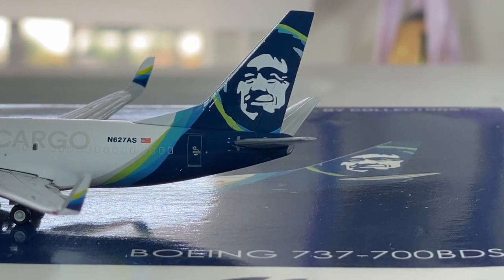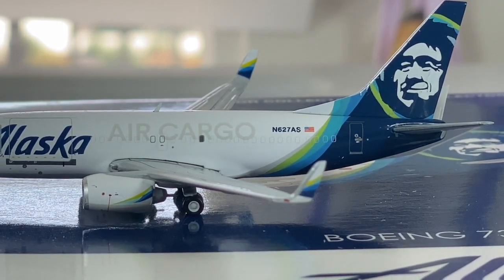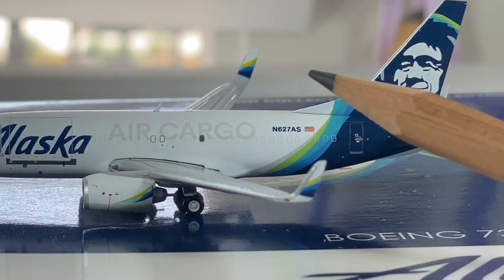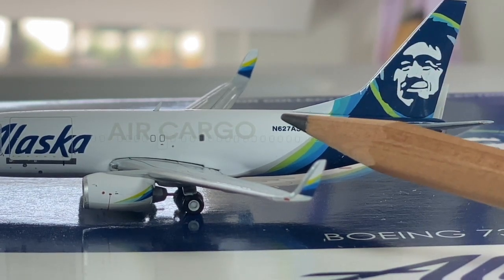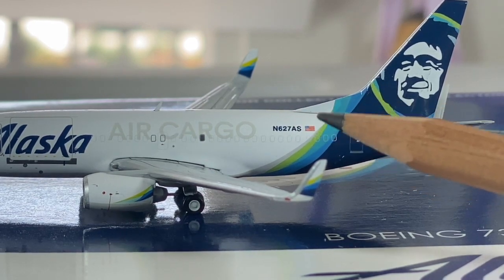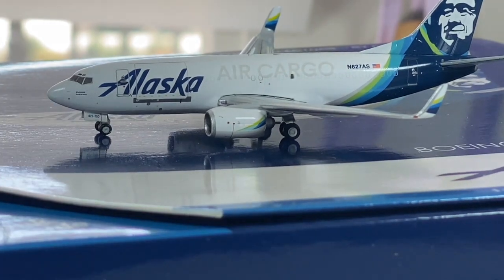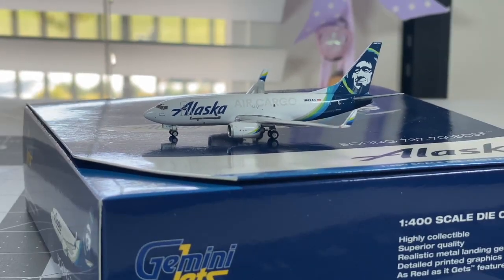But look at the registration right there. You see the registration? This is the reason why. Now this is the reason why I wanted to get this model. Well, you got your flag right there, but the aircraft registration is November 627 Alpha Sierra, which, if I can try to zoom it out, this aircraft I actually saw in Seattle.